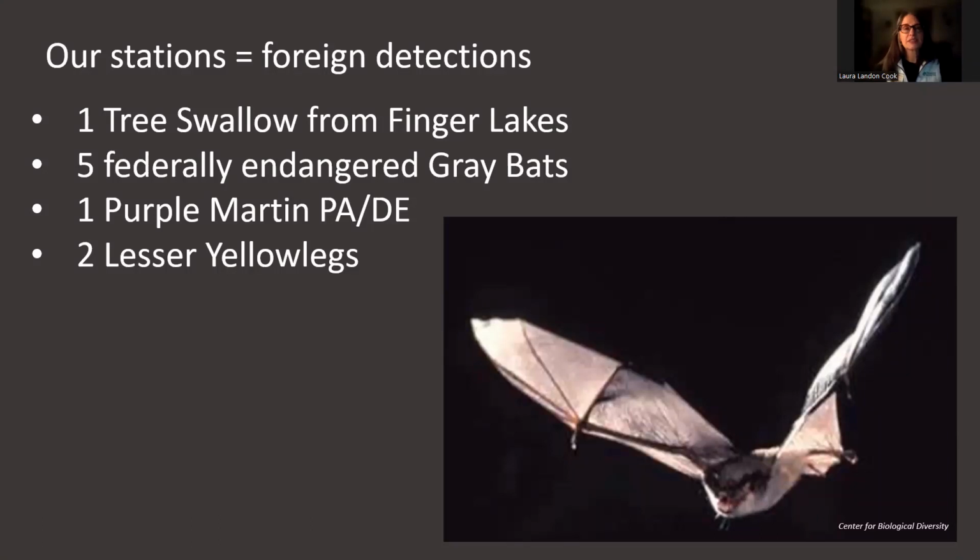So here's what we've done in the last 2 years. What our stations, by just installing them and becoming part of the Motus network and not really doing anything else, have detected is a tree swallow that was tagged not far from Buffalo and in the Finger Lakes area, working its way south during migration.